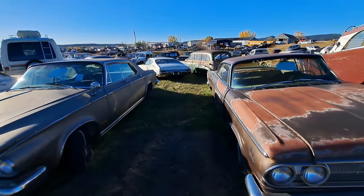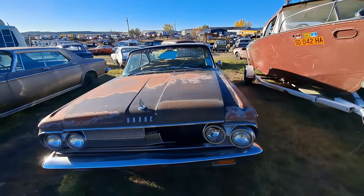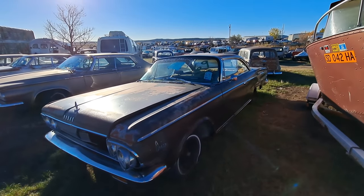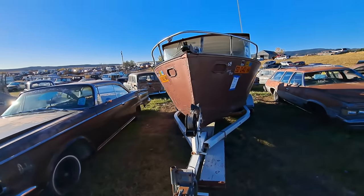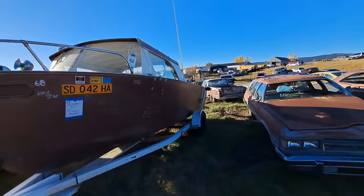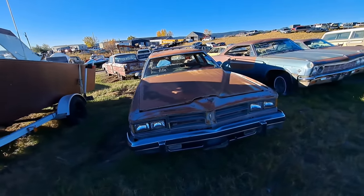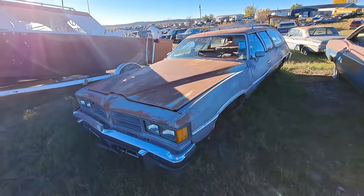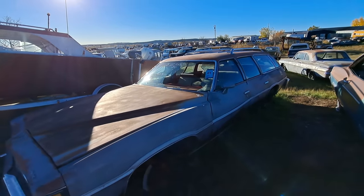Here's a '63 Dodge Model 880. That one's a two-door hardtop. Looks like that rear quarter is kind of messed up. Got a boat here, '68 Lone Star boat. There's a big Pontiac LeMans station wagon. Says the engine turns. Boy, there's a big hole in that windshield. That's probably a derby car special or something.